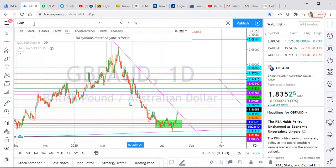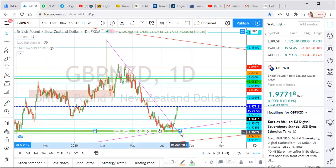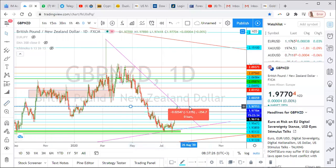So GBP CAD, GBP CHF, GBP JPY. I think I've looked at everything. GBP NZD and NZD. So generally, I'm kind of bullish on most of these pairs. This was a really good move on GBP NZD. I think I gave this trade last week and people made good money. We had a good run. So I feel we're still bullish on GN. And about how many pips? 250. So this would be a good trade I'd look at today.